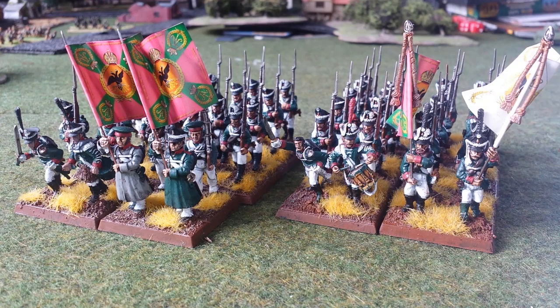What we can see on the tabletop here are two battalions of the Pavlov Musketeer Regiment. That's a line regiment, although it did eventually become a Grenadier Regiment. Don't worry about that too much. We'll talk about that later.